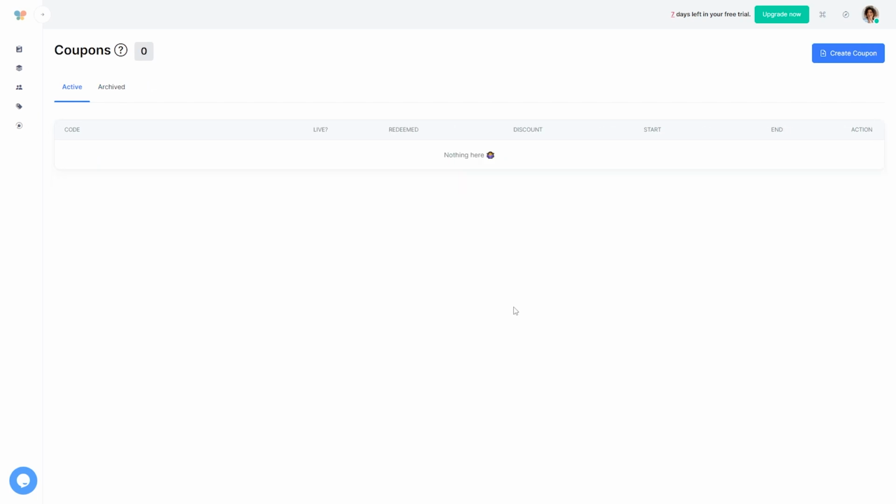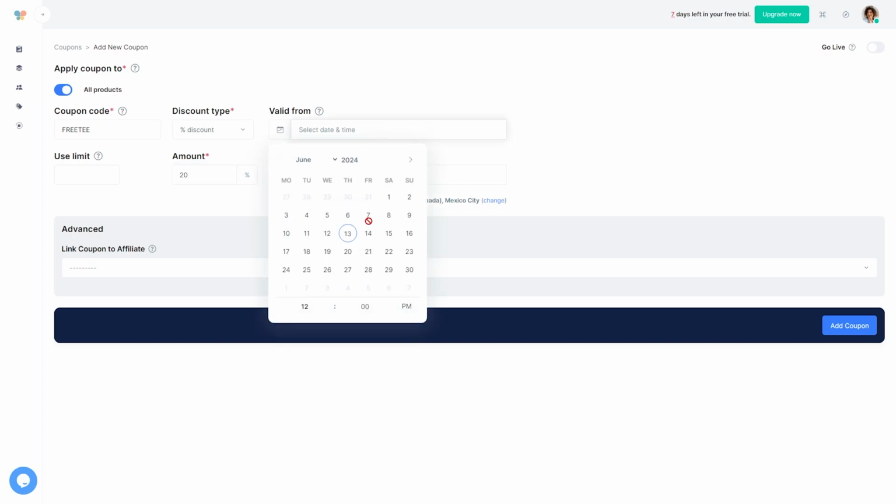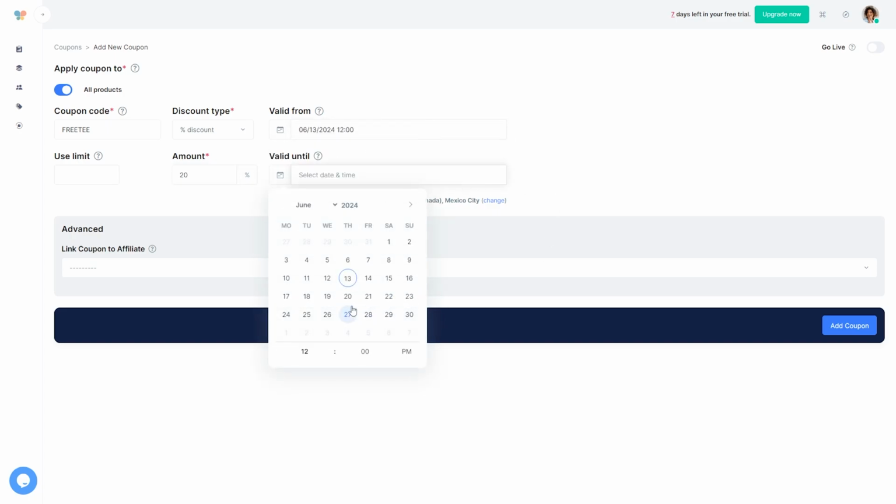Moving on, we can also create coupons, so we can take a specific amount of money off of our total. So let's go ahead, create a coupon. Let's make our coupon code free tea. We can decide if we want a percentage or a fixed amount on our discount. Let's do a percentage. Let's have it be 20% off coupon from today at 12 p.m. and we will have that through the 20th. So this coupon is going to exist at the same time as our flash sale.